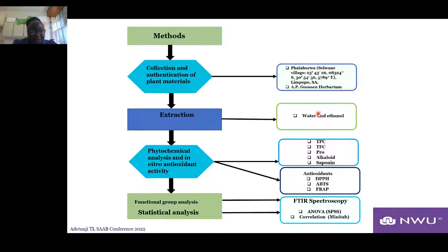After extraction, the crude extracts were analyzed for phytochemical content. The phytochemicals analyzed in this plant included the total phenolic content, coded as TPC on the screen, the total flavonoid content, the proanthocyanidin, PRO, alkaloid, and saponin.